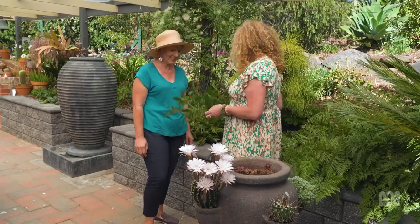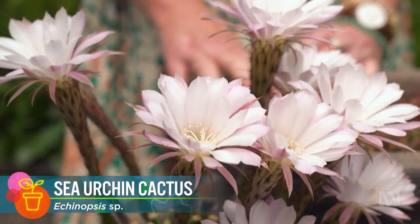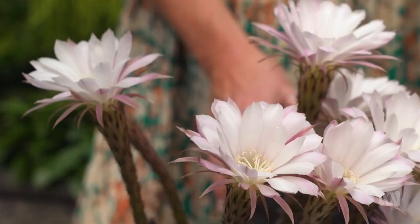And look at this amazing cactus here in full bloom. Isn't it absolutely beautiful? So this is an echinopsis. It's one of my favourite cactus in our garden. Echinos derives from Greek meaning sea urchin or hedgehog. So think, spiky as you can see, think echinacea, think echidna. But stunning, obviously doesn't like the frost, being a cactus, so hence we keep it under shelter, but magnificent, fragrant flowers, so beautiful.